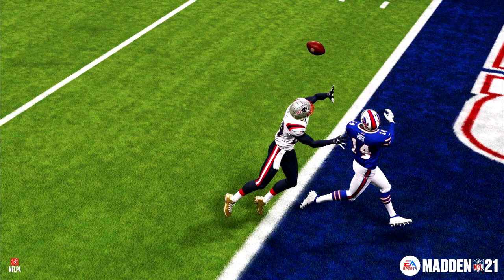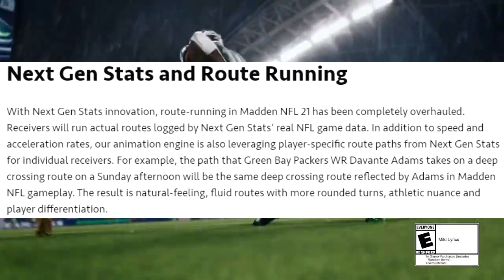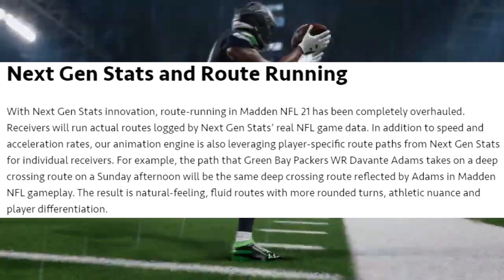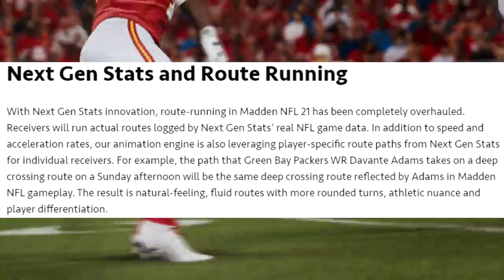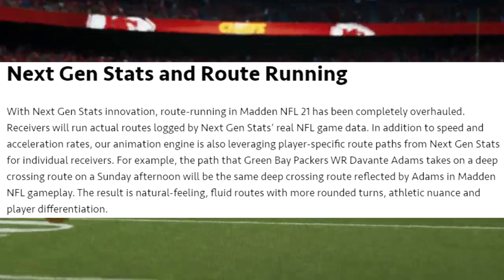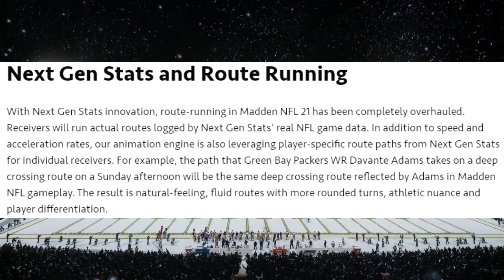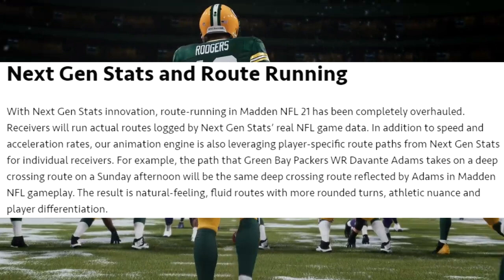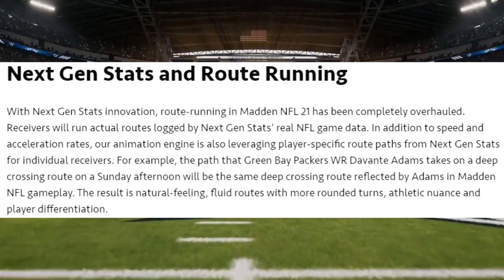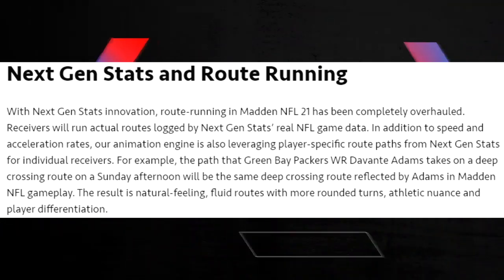So here they say next-gen stats and route running. It says with next-gen stats innovation, route running in Madden 21 has been completely overhauled. Receivers will run actual routes logged by next-gen stats, real NFL game data. In addition to speed and acceleration rates, our animation engine is also leveraging player-specific route paths from next-gen stats for individual receivers. For example, the path that Green Bay Packers wide receiver Davante Adams takes on a deep crossing route on a Sunday afternoon will be the same deep crossing route reflected by Adams in Madden NFL gameplay.